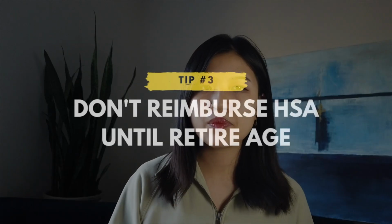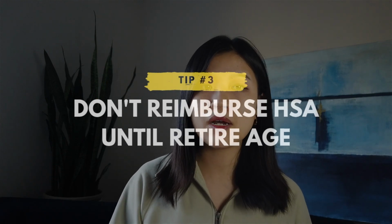And my final tip is for those of you who own an HSA. I actually recommend you not reimburse it until you retire, to allow the money to grow.